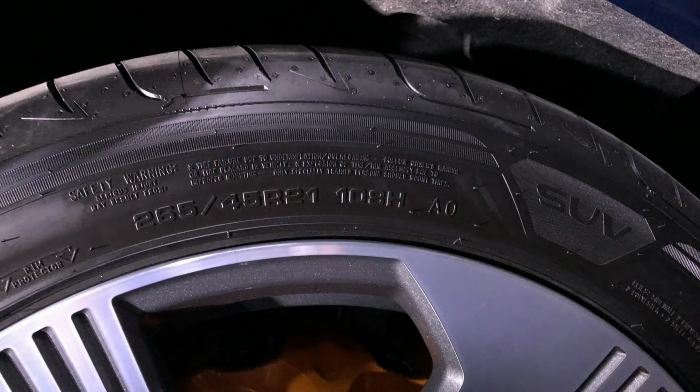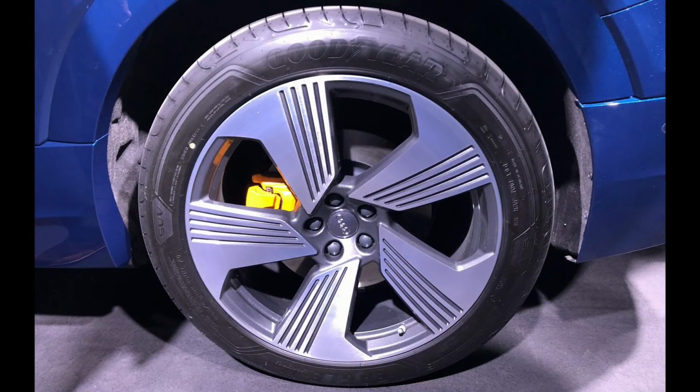They are 265/45s. So those are quite wide tires. So the 265 is the same as what we have on the back of the Performance Model S. But those are 265/35s, these are 45s, so the tire height is still a little bit bigger on this one.